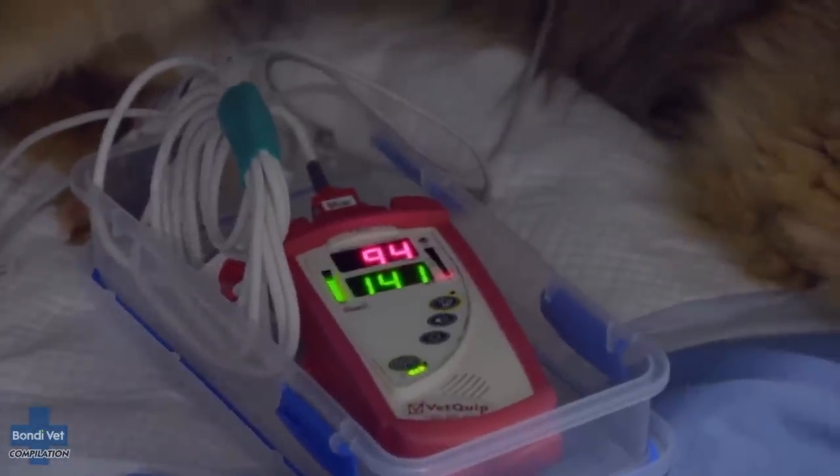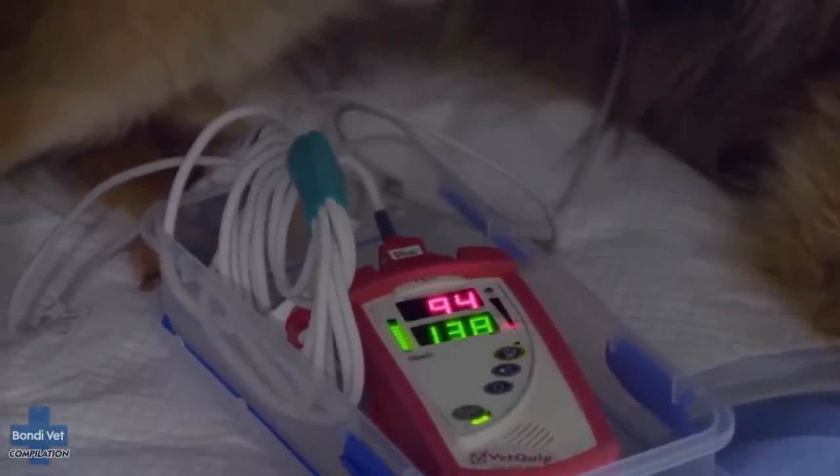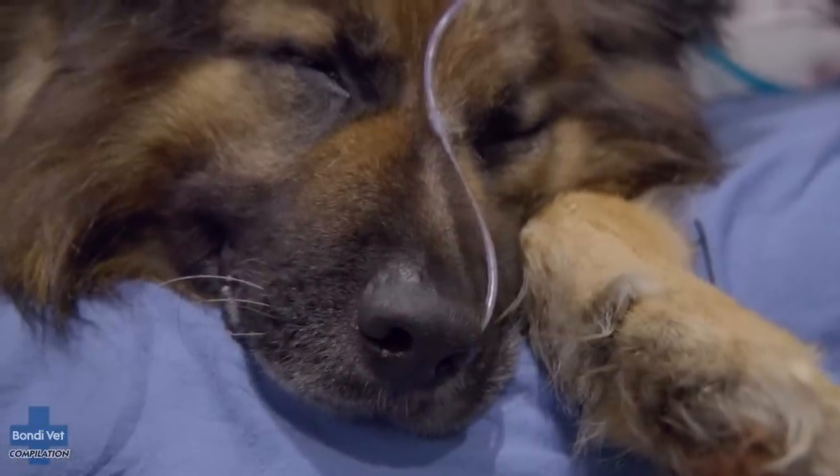Boston has been transferred to the intensive care unit as his condition is now critical. The nursing care is more intensive, so hopefully that's enough to keep him stable, keep him comfortable, so we don't have to progress his care into mechanical life support.